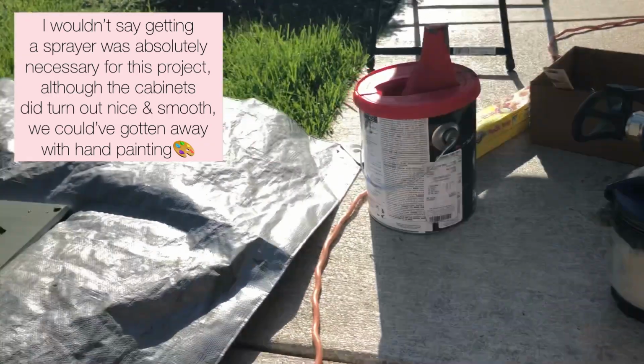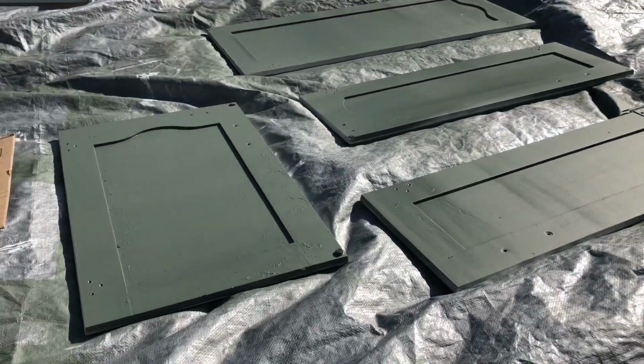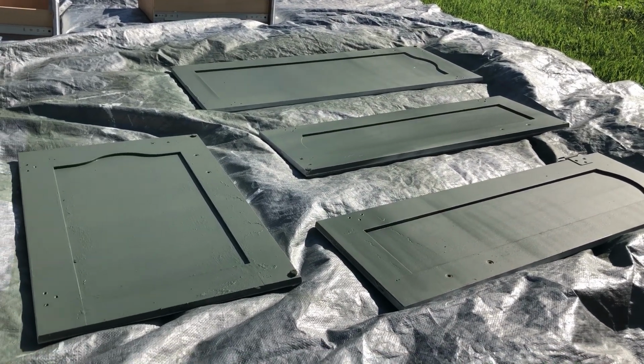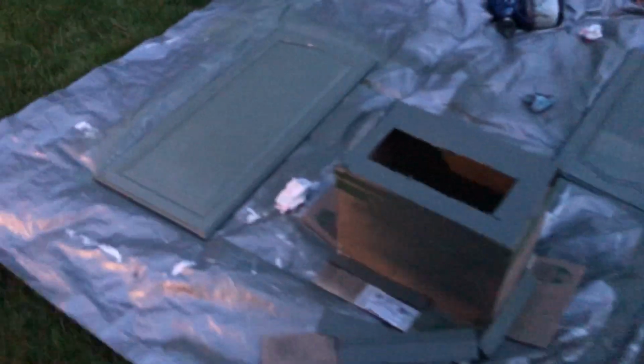I started on the backs of the cabinets to test it out, and I think I'm feeling brave enough to flip them over and start on the front. This is a pain in the butt.